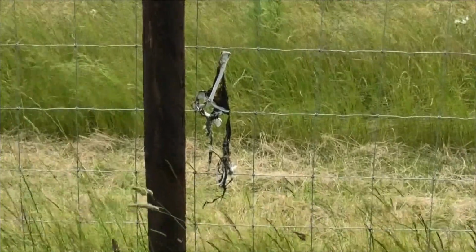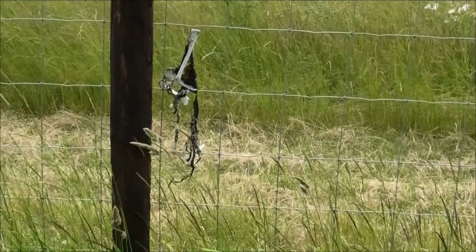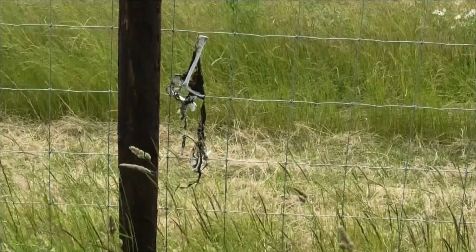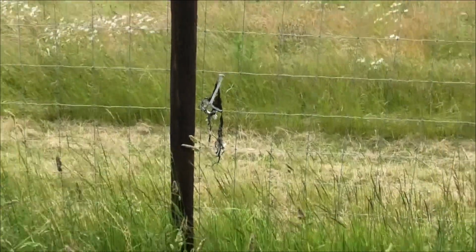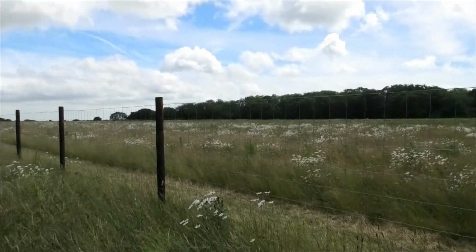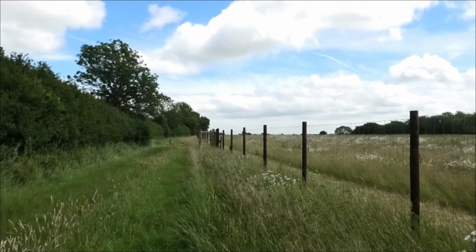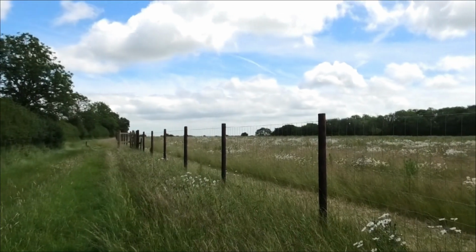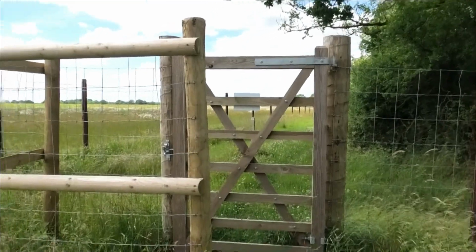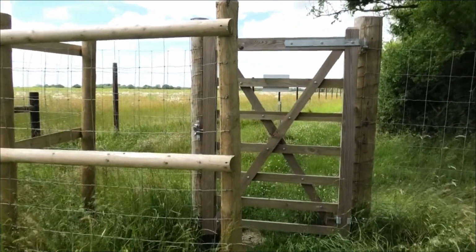Some creature there's withered on the fence. Not sure what it is. Too far gone. This is a new, or relatively new, deer fence again as well. Yeah, that wasn't there last time either. Lots of new gates and fences on this walk today.